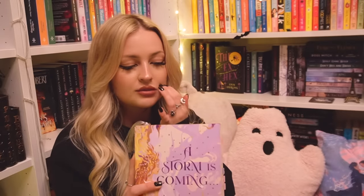So this is an ARC. It comes out in October, I believe. And this is basically Kylo Ren and Rey fanfiction, is basically what this is. I'm pretty sure it did originate as a fanfiction, but it's basically enemies to lovers at its core. Like, this is really good, enemies to lovers.